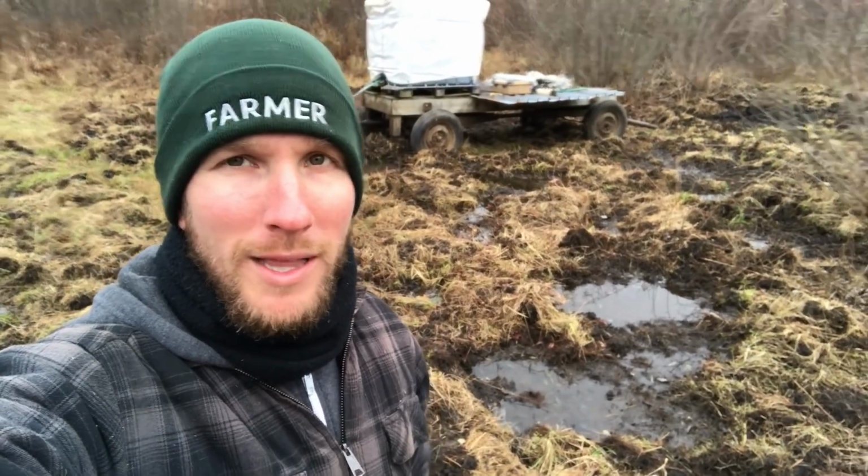This element is going to be very important as we talk about more farm planning this winter and what this land is capable of. But you can see all the water on the ground. It's just a swamp here. Totally not usable for animals, but I don't have animals, so life is good. So back to cleaning, enjoy your day.